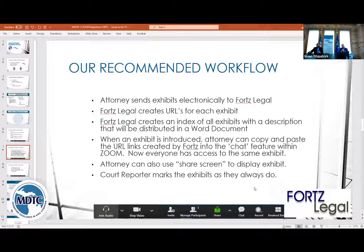But it more comes in handy with opposing counsel and things like that. And oftentimes, you might have an opposing counsel that may not want the exhibit displayed prior to them having the chance to review. And so this URL link can come in handy for that as well, because Zoom chat has a private chat feature. And so instead of sharing the URL with all participants, you can actually select one specific attorney or a couple of specific participants to share the URL with.